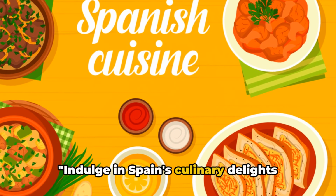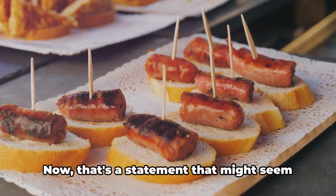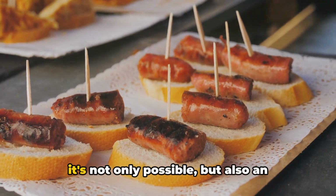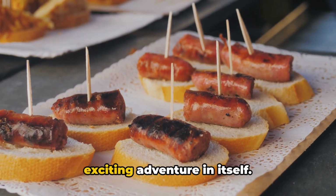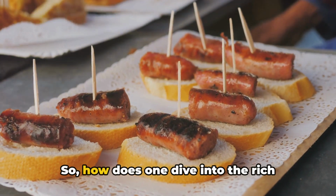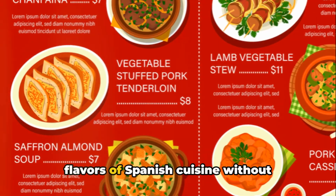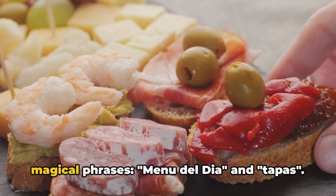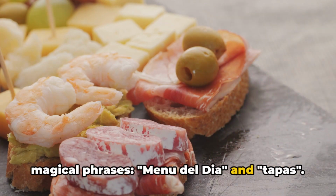Indulge in Spain's culinary delights without breaking the bank. Now that's a statement that might seem like a tall order, but let me assure you it's not only possible but also an exciting adventure in itself. So how does one dive into the rich flavors of Spanish cuisine without splurging? Well, the answer lies in two magical phrases: Menú del Día and tapas.